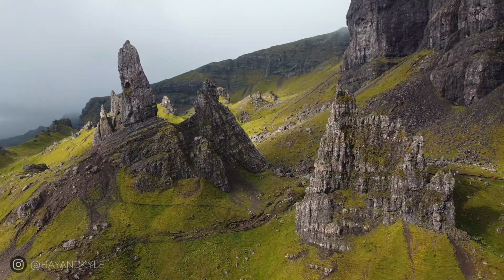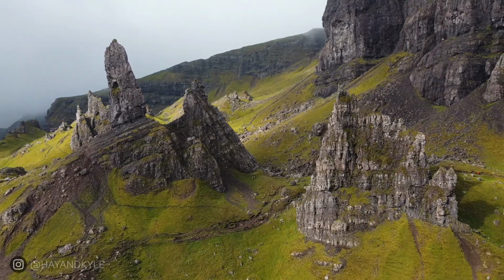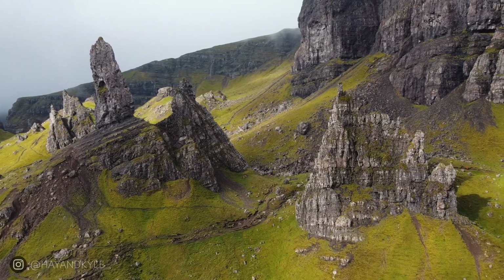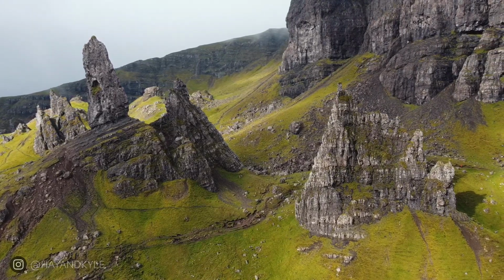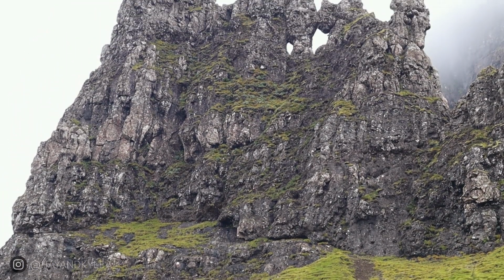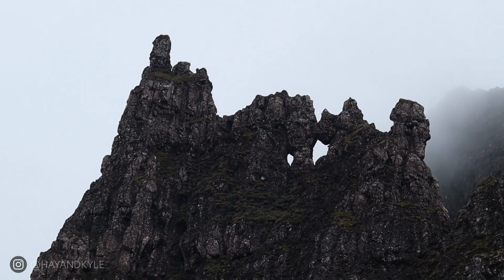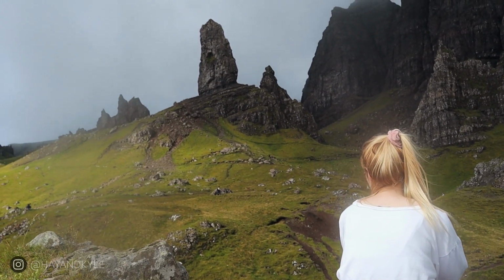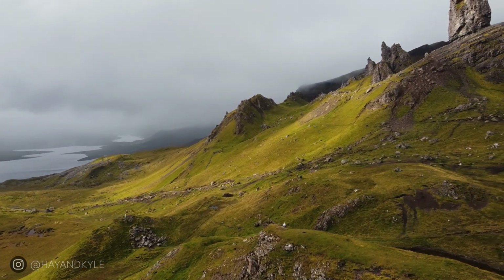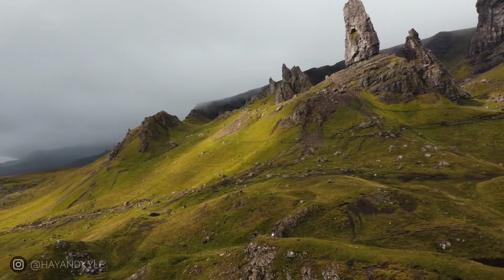The towering rock spires here are truly unique and arguably the most famous on the island. This almost alien-looking landscape was once featured as a set in the 2012 science fiction film Prometheus, and it's not hard to see why. We spent a good couple of hours here, some of which was spent just simply sat taking in the incredible scenery and views.